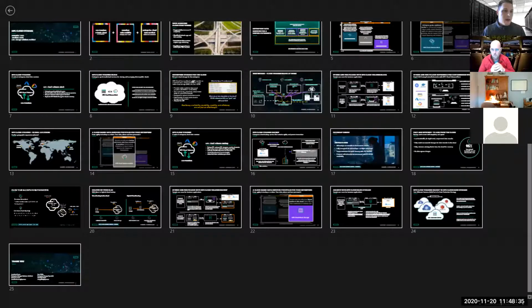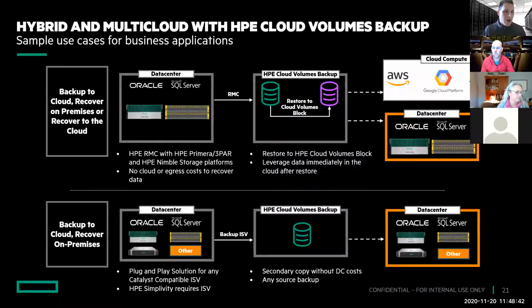So when we're talking about hybrid cloud solutions with Cloud Volumes Backup, here's a couple examples. Do backup and recover on-premise or recover to the cloud. So again, Oracle database, running on my 3PAR, my Nimble storage array. I can utilize RMC, which is our native tool, to make a copy of that data and put it into Cloud Volumes Backup. Again, I could also use any of those other third-party ISVs to do something similar if I wasn't running HPE storage. I can then clone that backup and connect it up.